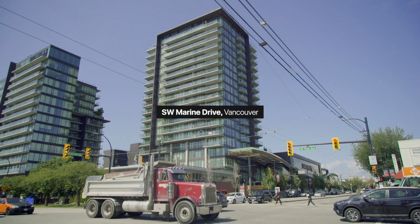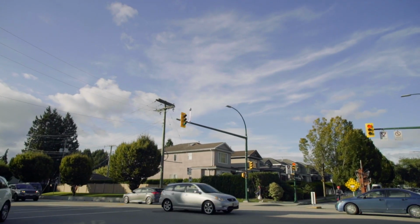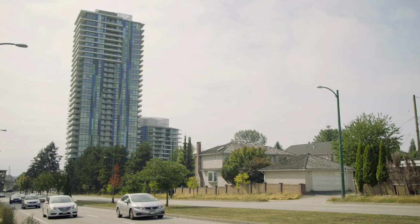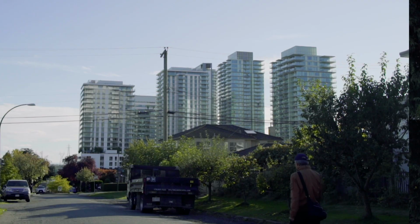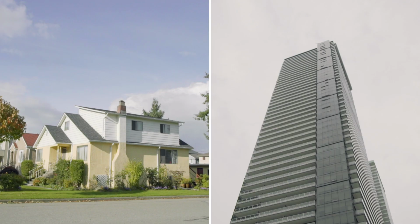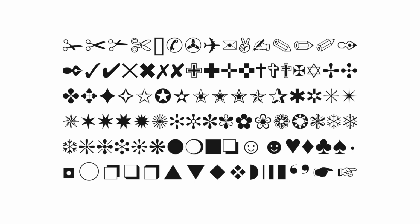Here's another example. Marine Drive in South Vancouver. High-rises, single-family houses. Are you getting the picture? When it comes to housing in Metro Vancouver, it's often supersize or Happy Meal, go big or go home. What's missing are the buildings in between those sizes, like townhouses, row houses, co-housing, walk-ups, or the dingbat. No, this kind of dingbat.